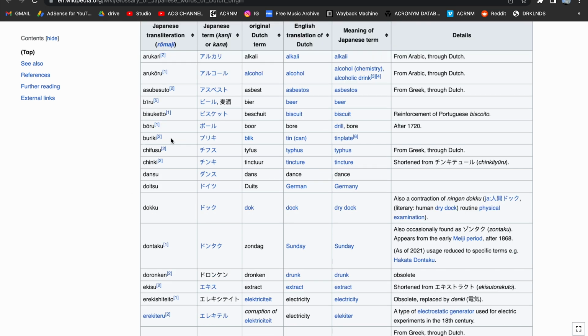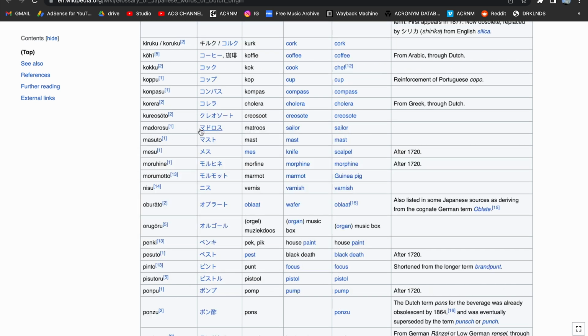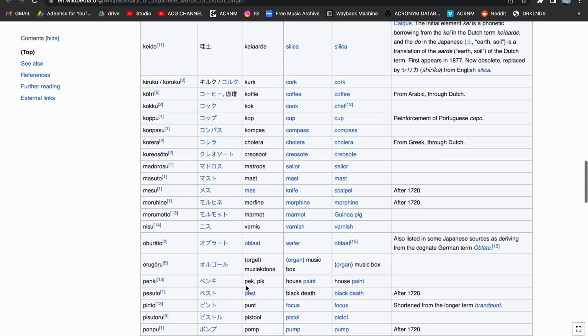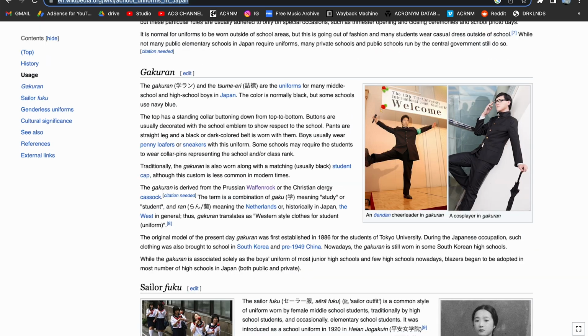Like buriki from blik, which means tin can. Boru, which comes from bor, which means a drill. Madorosu, which apparently comes from matros, which is a sailor. Or mesu from mes, which is a knife. And there are quite a lot more. So that's really quite funny to me, but this is totally my ADHD going off.